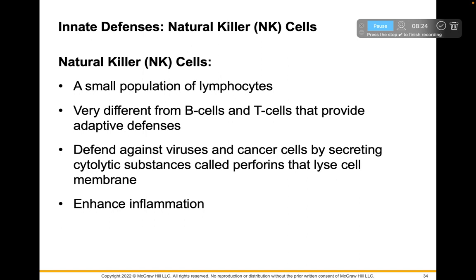And I love these cells because they just sound really mean and fierce. And you're born with them. It's just a small group of these lymphocytes that defend against virus and cancer cells by releasing what's called perforin. And perforin does what it sounds like. Perforate means to poke holes. So it pokes holes in the cell membrane, and the cell lyses, which means breaks.